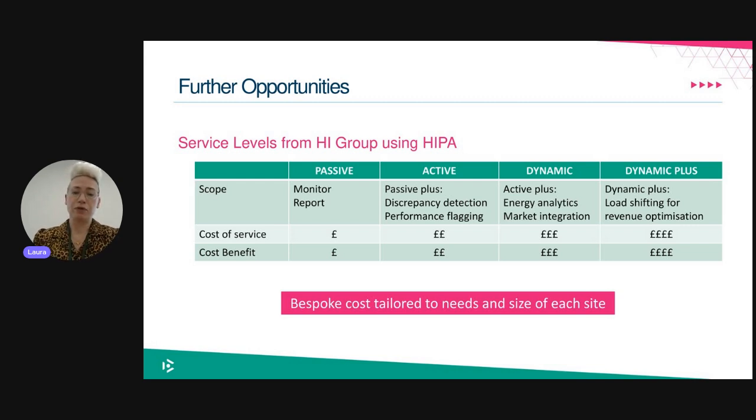But the cost for this product, for each site, is very much tailored to what you've got. The cost of doing a small solar array with a small heat pump will be very different to a site with 15 plant rooms, 15 gas boilers and 2 ground source heat pumps, for example. So it's all very bespoke, and we're very happy to talk to anybody about what they've got, large and small. There is no minimum size of system. If you've got 1 gas meter and 1 electric meter and you just want to know what's going on, that's well within our scope.